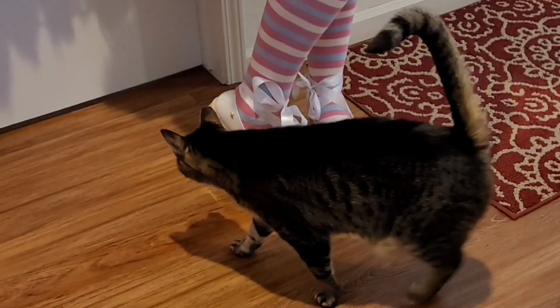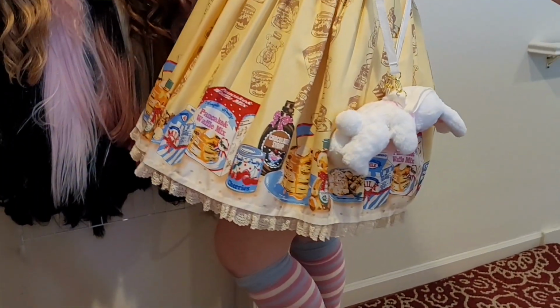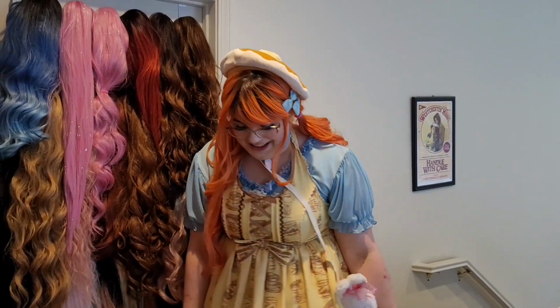My shoes are authentic Vivienne Westwood rocking horse shoes. They did a partnership with Melissa. These are a size 10 and I'm usually a 10.5 to 11, but for some reason they just fit. It's like Cinderella over here.